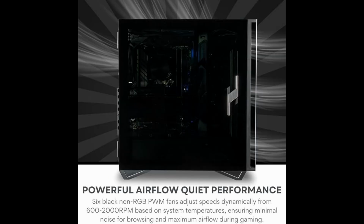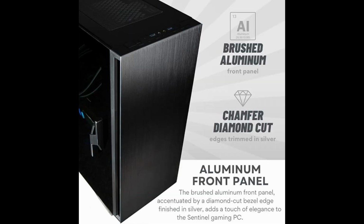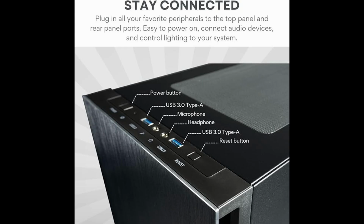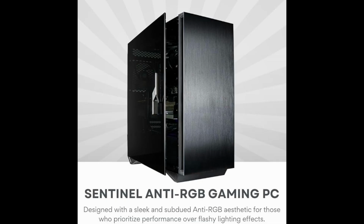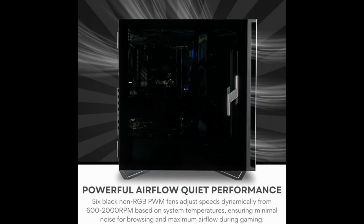The Wi-Fi 6E provides ultra-fast internet speeds, allowing you to stream, game, or download with minimal lag. Plus, with Windows 11 Pro pre-installed, you get the latest features, improved security, and an optimized user experience that keeps everything running smoothly. In terms of design, the Empowered PC Sentinel features a sleek and modern tower, making it as stylish as it is powerful. Whether you're showing it off in a gaming setup or using it for professional work, this machine will turn heads.